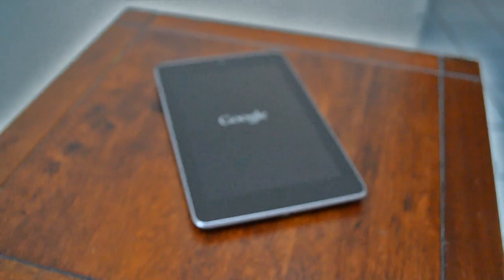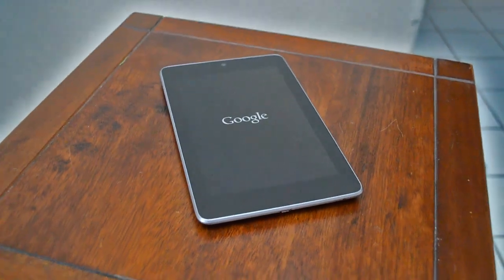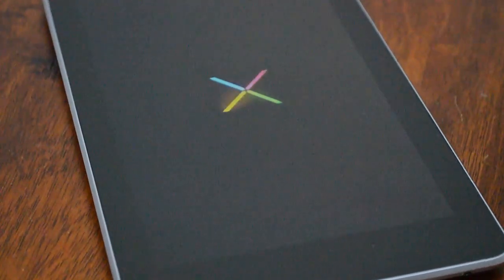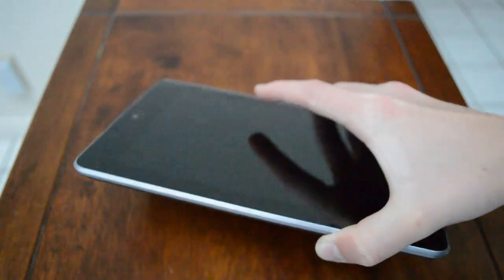So, I'll be honest. When I first found out that Google was coming out with their own tablet, I was a little skeptical. I was a complete Apple-oriented person, but the Nexus 7 had something different about it. For one thing, the Nexus 7 looks and feels really nice. Everything about it is clean, elegant, and beautifully packaged.